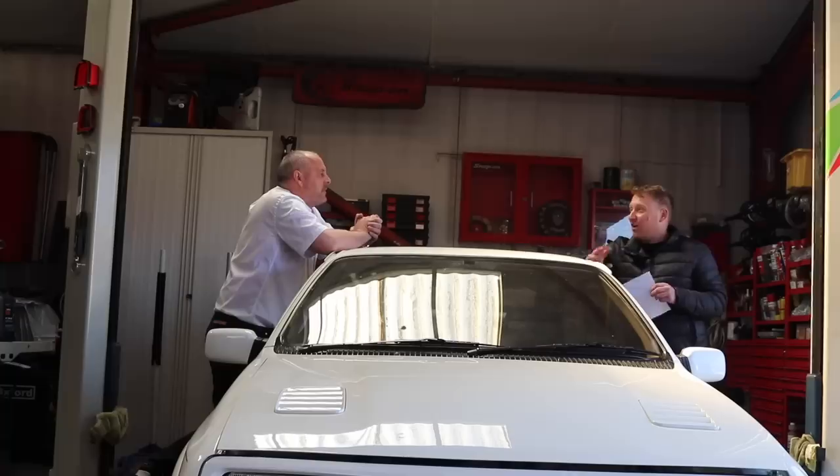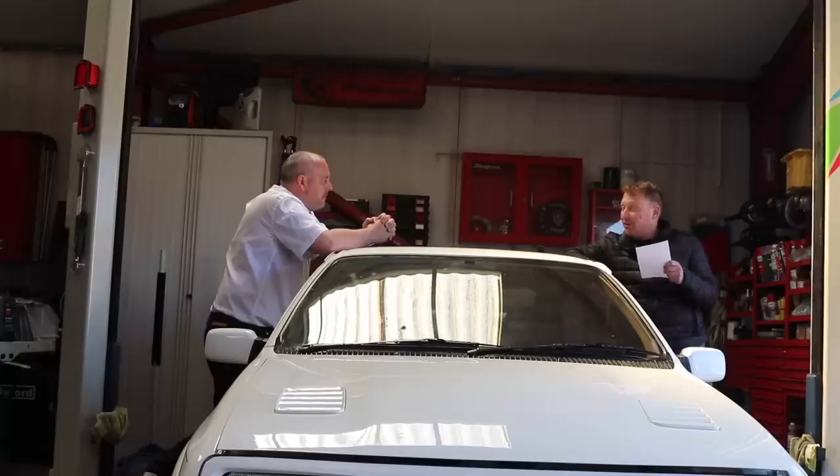Were they all right-hand drive? Yes, mate, they were. No left-hand drive cars? No. I've seen some advertised on the internet, genuine RS500 and it's left-hand drive. So, no, definitely all right-hand drive. Did any of them get converted to touring cars? Not that we know of.